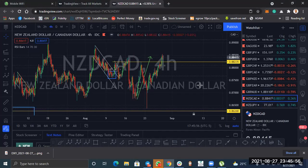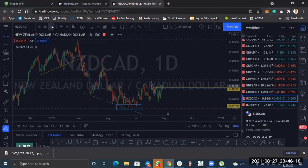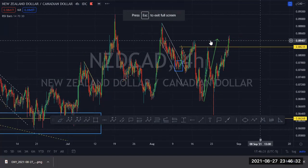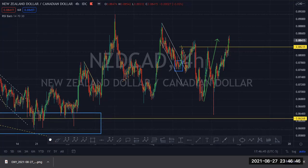New Zealand dollar card. It got to our target. Has it broken this level? We need to see. There are chances that it will still go up, but overall on this time frame, I think it is going down. The daily shows it is going down. So all this is correction. How far would it go? For now, I cannot say.